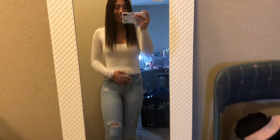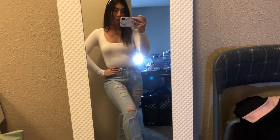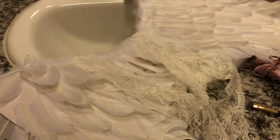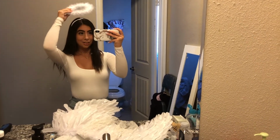I am so sad. So here's my angel costume for tonight. I'm wearing this bodysuit from Fashion Nova, these jeans from Hollister. I'm not sure what shoes I'm wearing yet, but here's my little halo, and then here's my wings. I just don't know how to put them on, so I'm just gonna try to figure that out. I'm obsessed with how my makeup turned out, and I'm so excited for this.